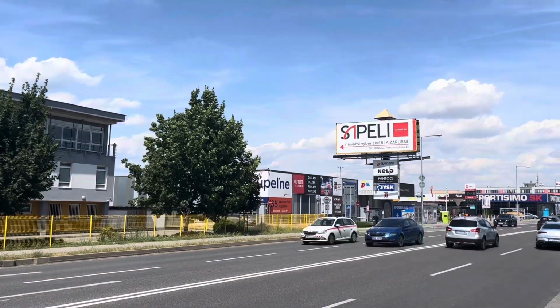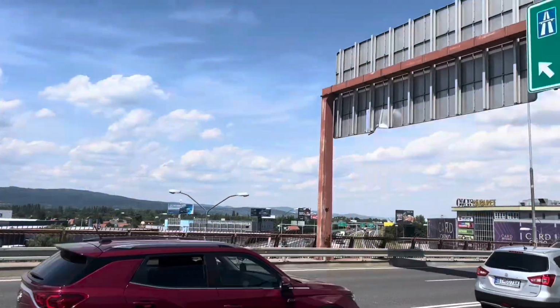From here, it's out onto some edge of town kind of highways, and before you know it, you've made it to the airport. A very simple and relaxing journey overall.